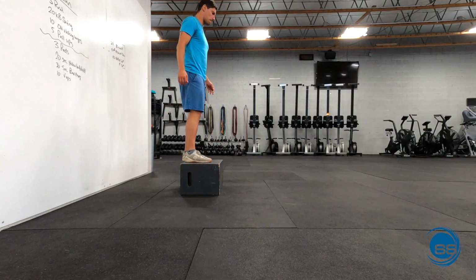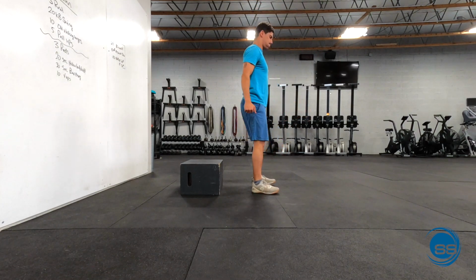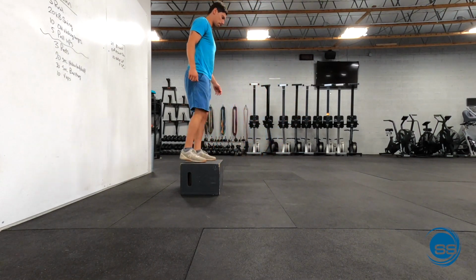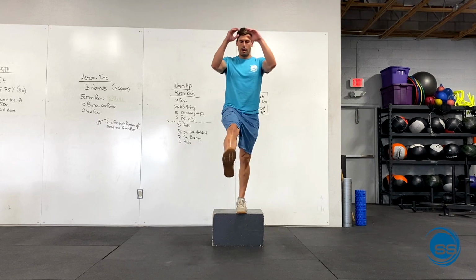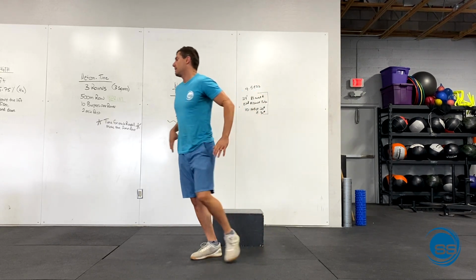So what we want here is quick transition from down to up, where we are getting quick extension from the ankles, knees, and hips. And again, many variations we can do this. We're keeping it simple here in this video, showing you guys the regular depth jump.